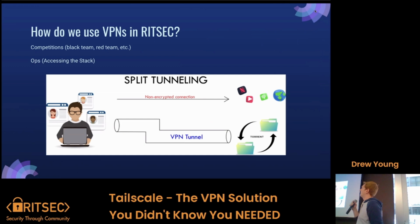And then for ops, for accessing the stack, because the stack is behind a private network as well. So yeah, I'm sure Stella had a lot of experience using that VPN, unfortunately. But yeah, that's how we use them so far.